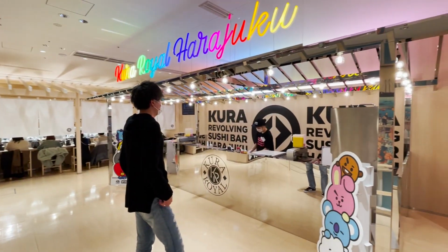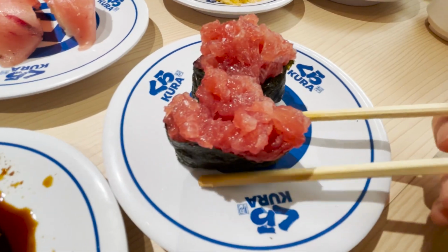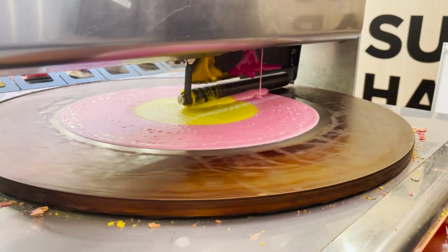If you're in Tokyo, this is the conveyor belt sushi restaurant that I recommend, Kura Sushi in Harajuku. Harajuku is known for crepes, so they made special crepe additions to the menu for this location. They have a unique rainbow crepe making machine which they use to make sushi crepes and savory ones.